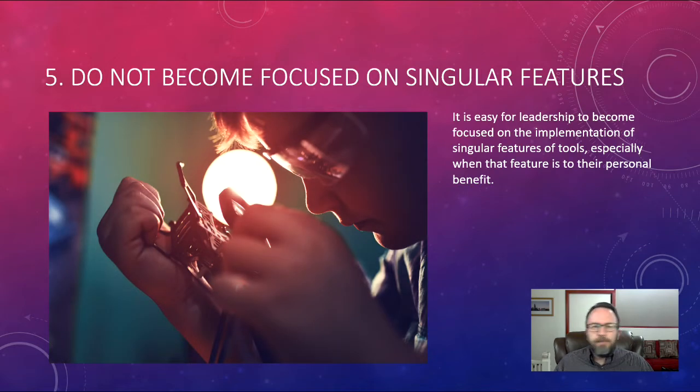Fifth, do not become focused on singular features within a particular tool or technology. It's very easy to become myopic around a function set within a deployed tool, especially if, for leadership's benefit, that particular feature is being highlighted. So if it's something such as file management, if it's something such as video meetings, which we saw at the beginning of the pandemic, the reaction was that video meetings would be the panacea for all problems working remote. And as we all have recognized, that is far from the truth.